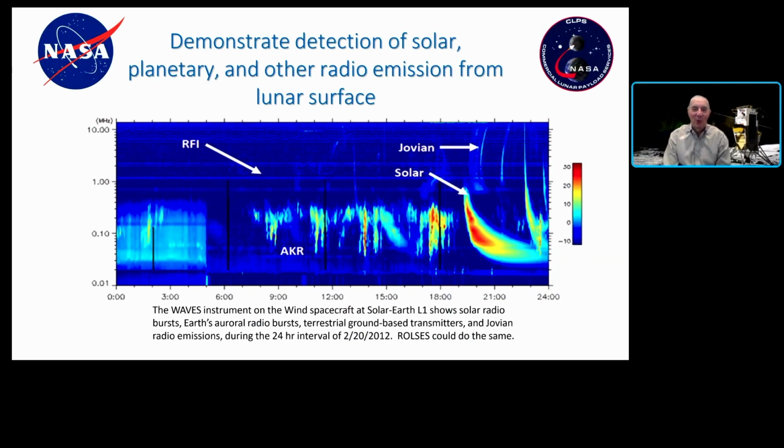So speaking of spectrum, this is what we expect our data to look like. What you're looking at here are actual data from the WAVES radio instrument on board the WIND spacecraft, which is located at Earth-Sun L1. This is a dynamic spectrum, so we're looking at frequency on the y-axis versus time on the x-axis, 24 hours. And one of the things you can see immediately is how rich this low-frequency radio spectrum is. So this is either your friend, if you're interested in some of these activities, or it's your nemesis, as in the case of radio cosmology, that is a high background, one of the reasons we want to go to the far side of the moon for cosmology.